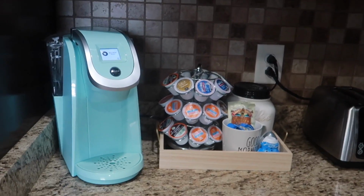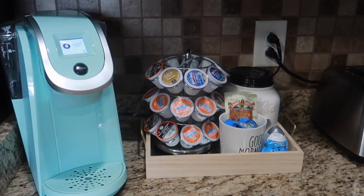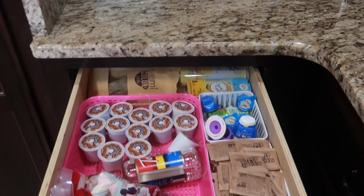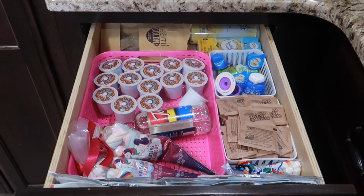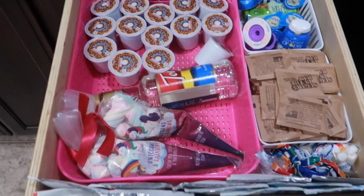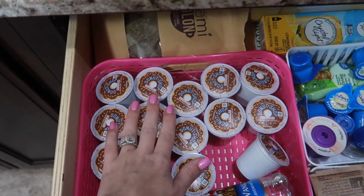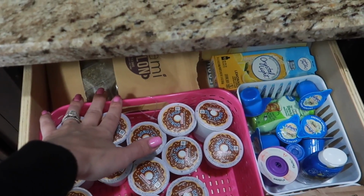Okay, so right here on my counter, I have our little coffee bar with our K-Pods and all of that good stuff. But I have a drawer right below it here, and that's where I like to organize and keep all of my teas and hot chocolate and coffee supplies. So again, these are from the Dollar Tree, and I put all my extra K-Pods in here that I don't have room for. I've got my teeny back there.